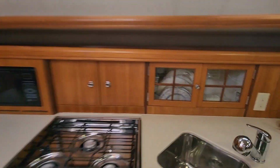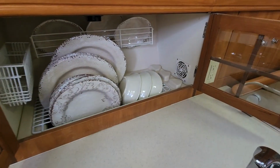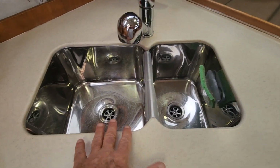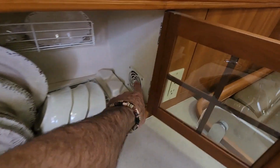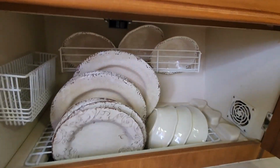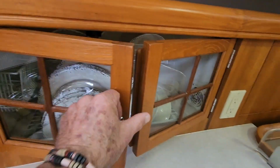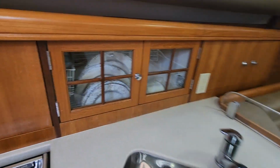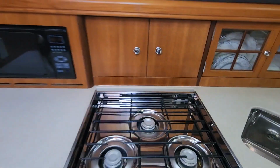She has a microwave. And a really nice feature of the Hunter galley is this drying rack. When you're washing the dishes, two deep stainless steel sinks, you wash the dishes, put them in here, and there's a little drying fan here. So no need to dry anything. You just put your dishes and cutlery in there and it dries them. Nice little feature there. Nice blue light inside there as well, and microwave, plenty of cupboard space.